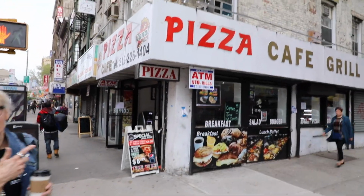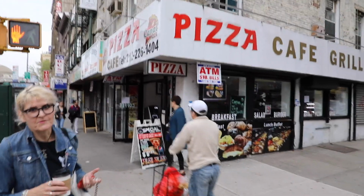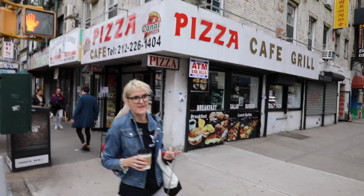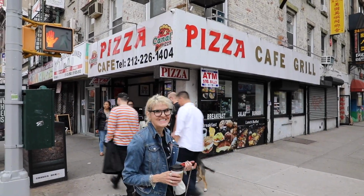This is the location of Cup and Saucer where it used to be before they were forced out because of that big rent increase where they more than doubled their rent. Bring back Cup and Saucer.